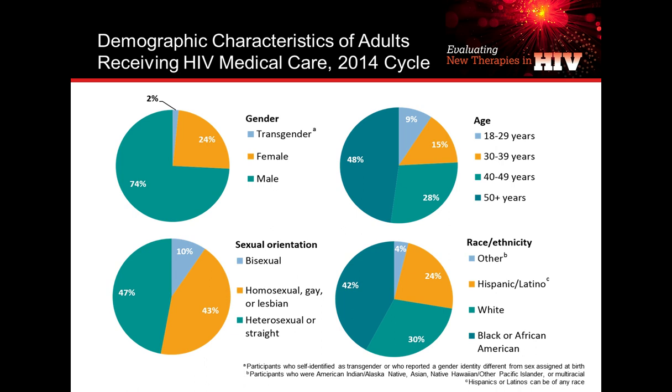So the individuals who bear the biggest burden of disease in the United States are predominantly men who have sex with men. And then in terms of race and ethnicity, we see a large population who are Black and African American, as well as Hispanic and Latino. Although the numbers of whites look significant on this particular graph, when you think about the actual demographics of the United States and how many individuals are Black or Latino, there really is a large disparity there.